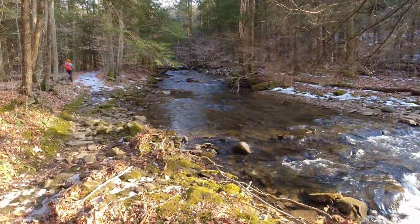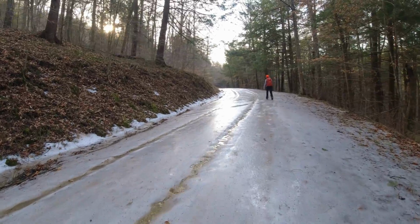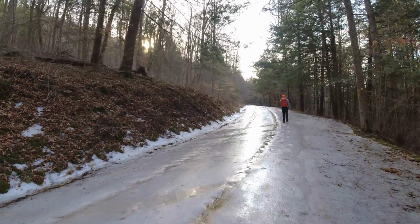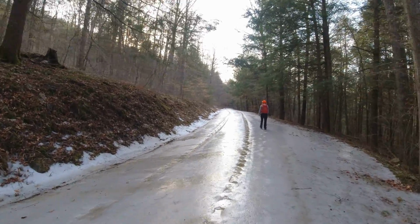So from here, we retraced our steps on the Loyalsock Trail back to Brunerdale Road and then back to the car. Back out to the road climb. Back towards the car. Great hike.